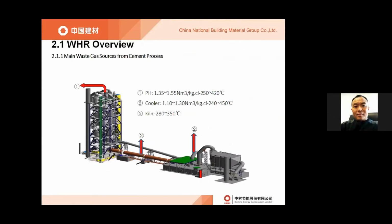There are three main points where we can explore and utilize the waste heat. The first point is the preheater side. The second point is the cooler point. The third point is the kiln shell. From the preheater side, the gas temperature is from 250 to 420.